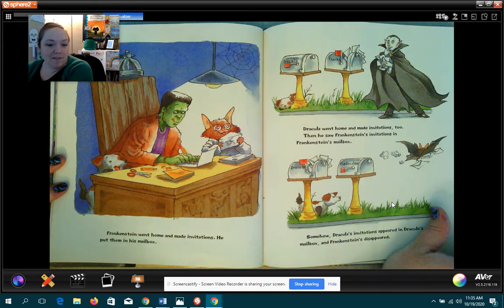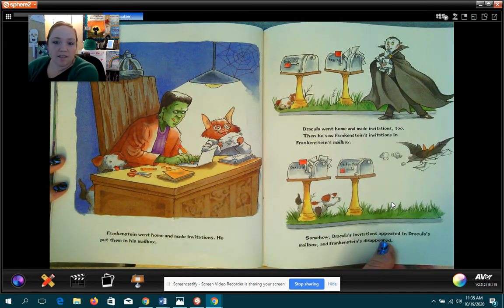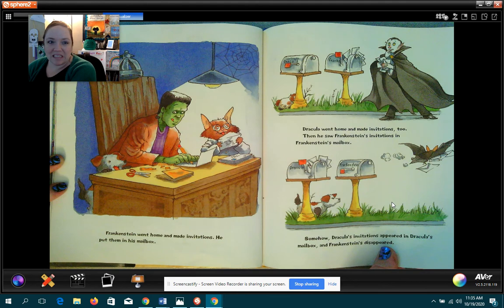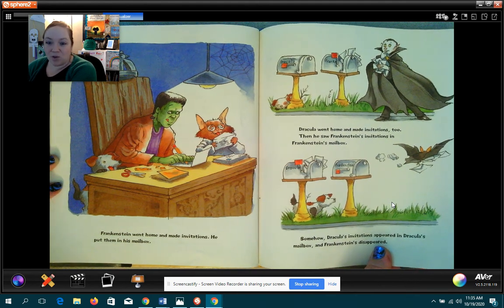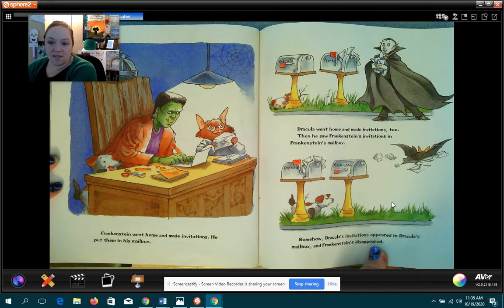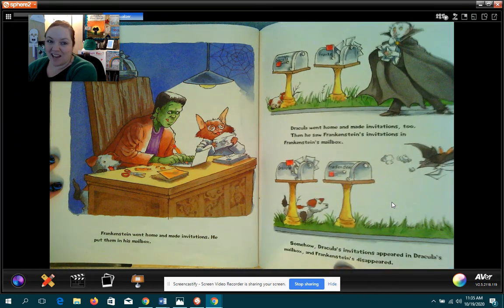Frankenstein went home and made invitations. He put them in his mailbox. Dracula went home and made invitations too. Then he saw Frankenstein's invitations at Frankenstein's mailbox. Somehow, Dracula's invitations appeared in Dracula's mailbox, and Frankenstein's disappeared. That wasn't very kind.